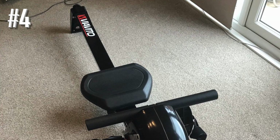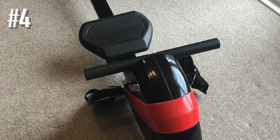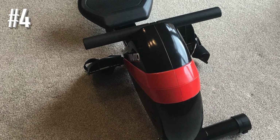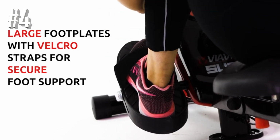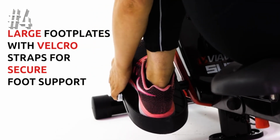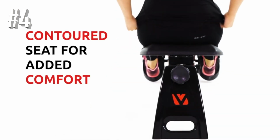Tall folk might also want to look elsewhere, as this is really only suitable for those measuring 110 centimeters or below. But it offers a good build quality, 10 levels of resistance, and plenty of vital readouts from the little digital display. All that for a very reasonable price.